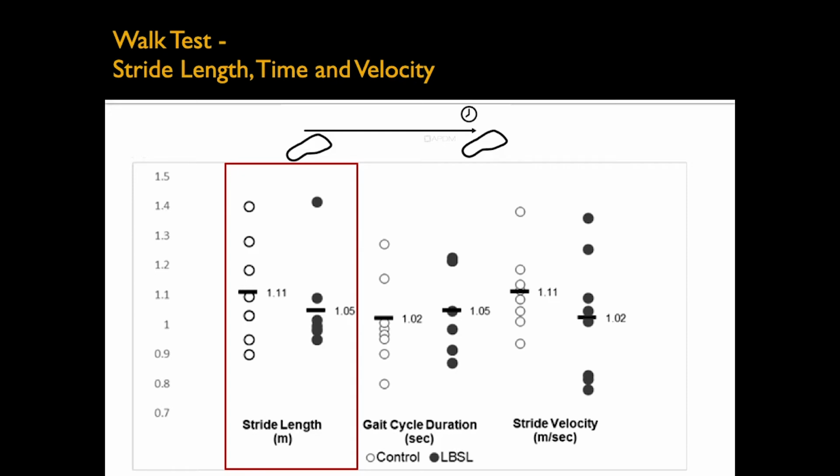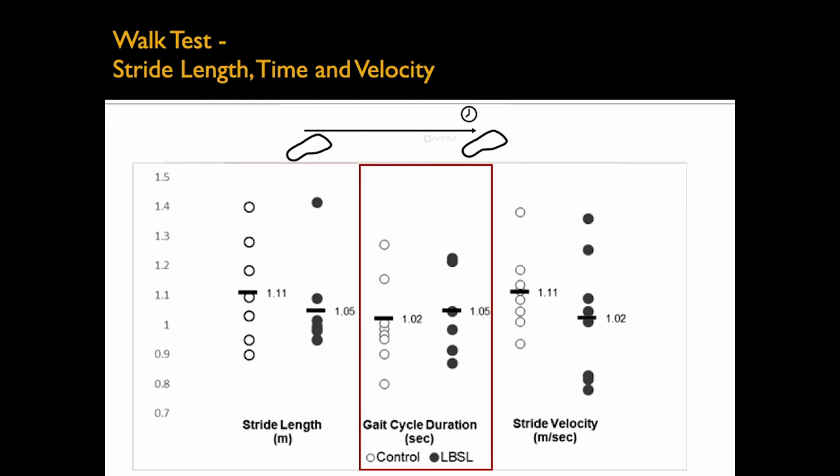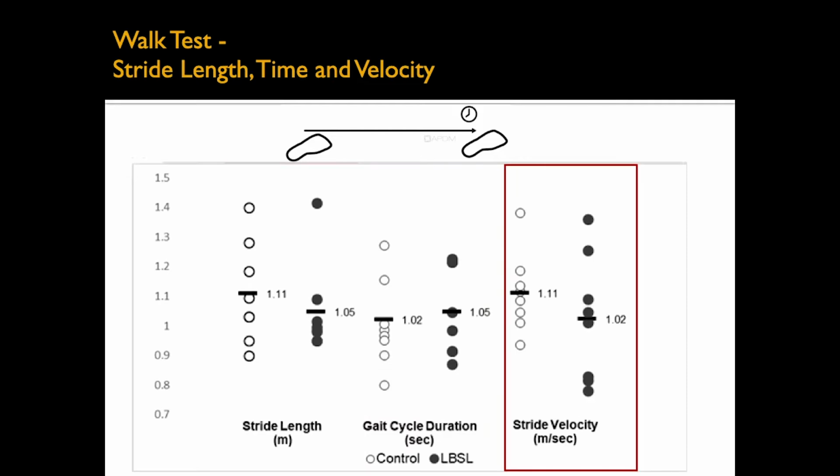And then next, it appeared the time that it took to complete a gait cycle was slightly longer for the LBSL cohort. And finally, the LBSL group had a slower stride velocity compared to the control group. And per the literature, a difference of this degree of about 0.1 meters per second is actually clinically meaningful, although we did not see a statistically significant difference.